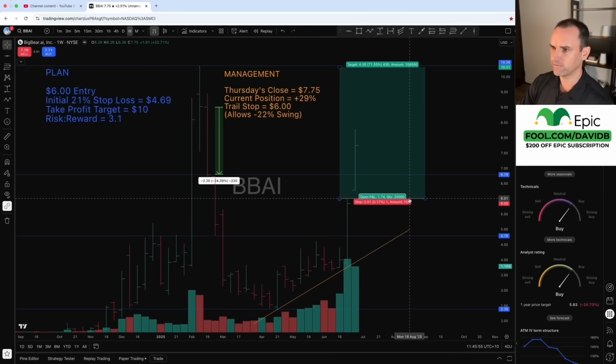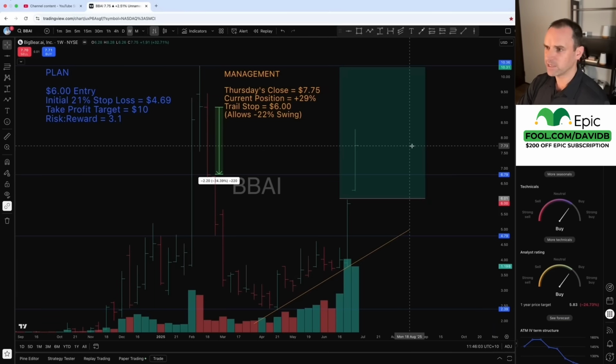So what we're saying effectively is, it's at $7.75 now. So even if it swings 20% next week, you're going to stay in the trade. Obviously, you're not going to realize any of that profit if it does pull back, but you're thinking about the bigger picture and potentially capturing that bigger move towards the $10 target. So it's a balance of risk management and future gains.